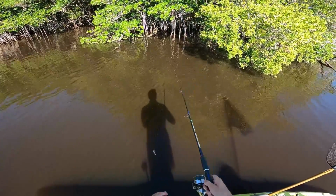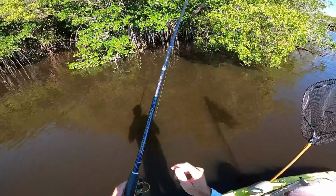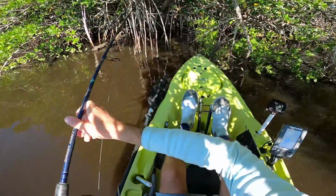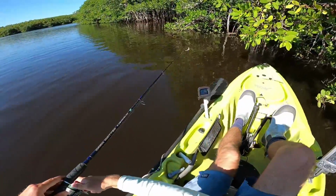Oh, it looks so good right in there. Oh, perfect little cast to snag the mangrove with. Oh, come on. At least the benefit with the kayak is we can go in there and get it. All right, got it back.